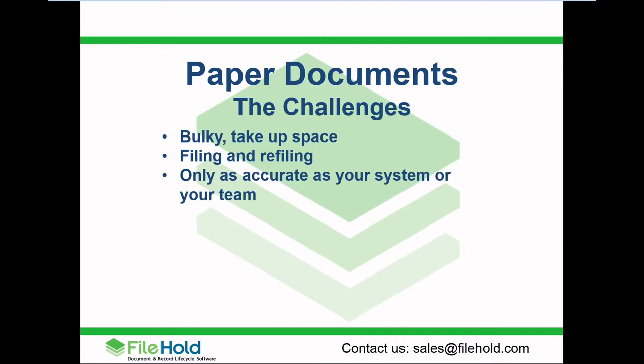So there's an act of filing and refiling that needs to be addressed. And that means that your system is only going to be as accurate as whatever filing organization you have and the team that's actually putting it together. So again, low skill to be able to do it, but to be able to do it reliably, maybe a higher skill than some of your team may be able to perform. Now, I'm not saying that most people are stupid and can't do their filing, but people get busy. Sometimes there's too much on their plate, and they're not able to get to their filing straight away, and more importantly, they're refiling, and documents can get lost that way.